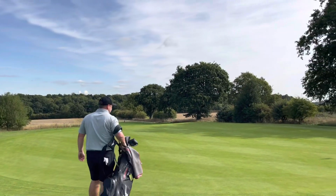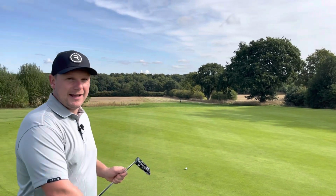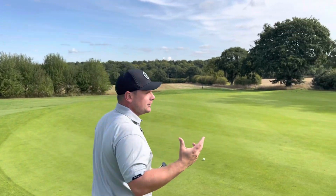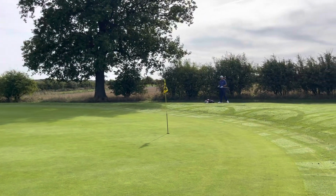Right, both flag high. I've continued hitting greens in regulation, but again, I'm just still not quite bonding with this putter. I must admit, I enjoy my Toulon putter a lot more. It still has technology in it, but not quite as full of technology as this. This doesn't feel anywhere near as good as my more conventional one.